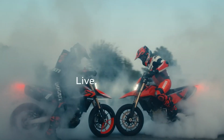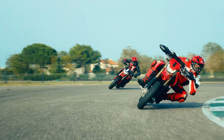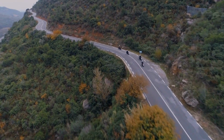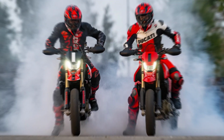The Hypermotard's Superquadro Mono motor is a powerhouse, offering a thrilling 76.4 bhp. It's not just about the numbers, it's about the supreme fun factor that Ducati injects into every ride. For those with an A2 license, it can be restricted to 47 bhp, ensuring riders of various levels can enjoy the excitement. Now let's talk about the price.